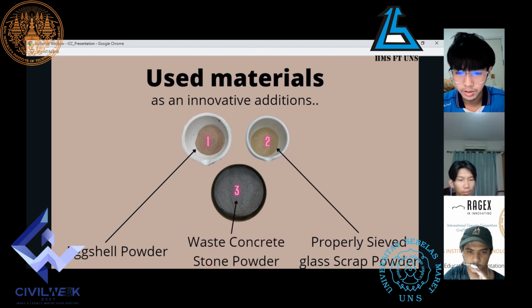Lastly, waste concrete stone powder. We use 200 gram, which means 0.4% of total mixing. It is solid waste material left after the construction process. Advantage, environmental conservation as we recycle it. Disadvantage, it might decrease the quality of aggregate, so we need to be extra careful about doing this process and do precise addition.